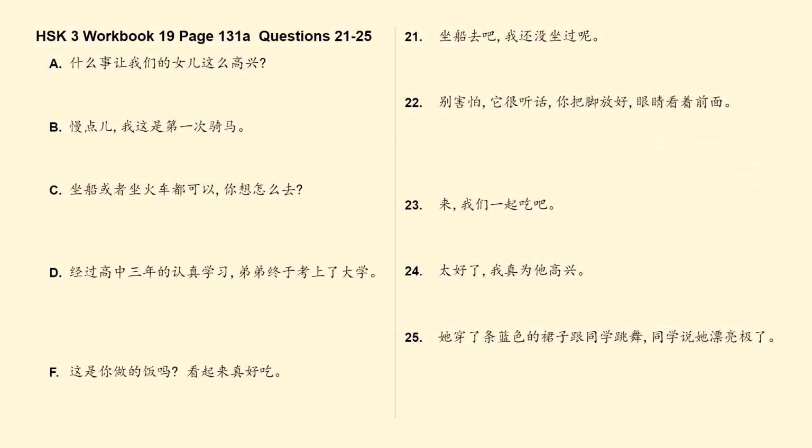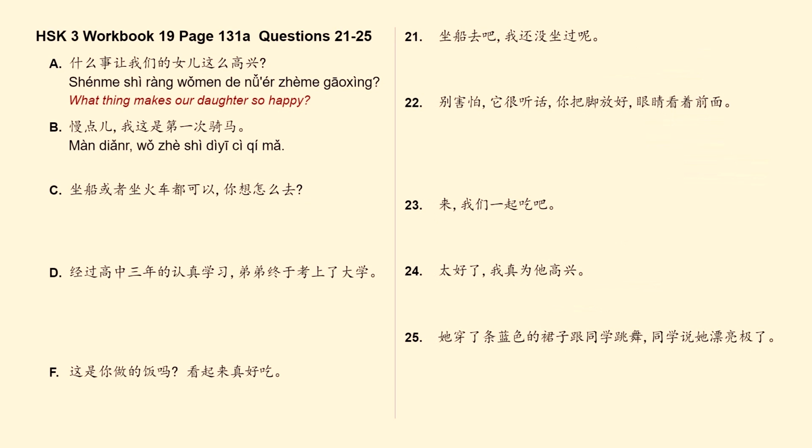On the left, we have sentences above. On the right, we have the sentences below. First, we will translate sentences on the left. Letter A, 什么事让我们的女儿这么高兴? What thing makes our daughter so happy? Letter B, 慢点儿,我这是第一次骑马. Slow down, this is my first time riding a horse.